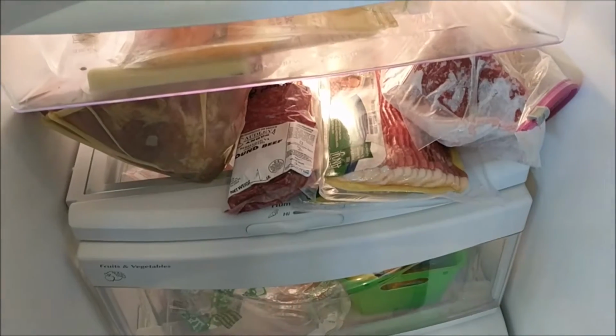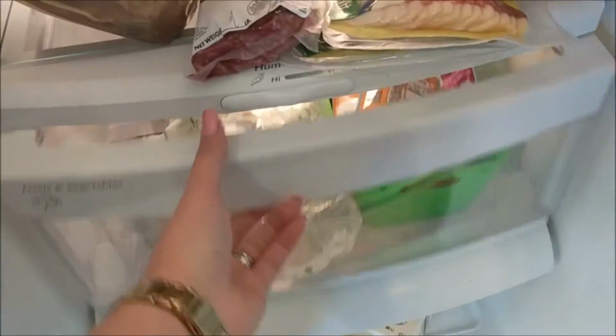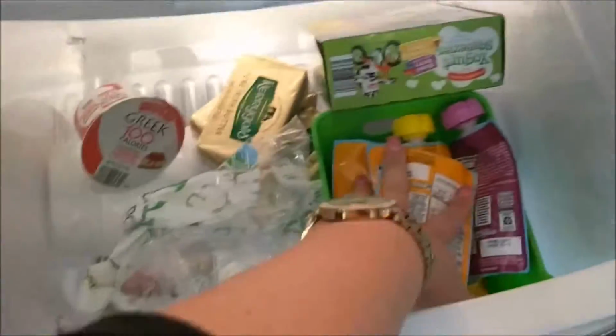We're gonna thaw those out. We love to have freezer meat. You freeze it once and then you take it out to thaw it. And this drawer, this is for my son. Oh gosh, look, there's more Kerrygold butter. We'll organize that. My son's yogurt.